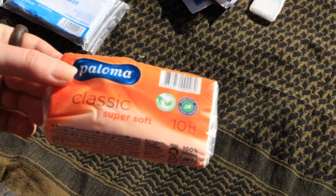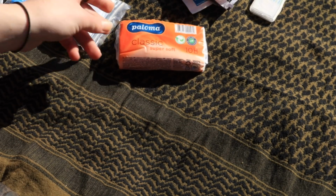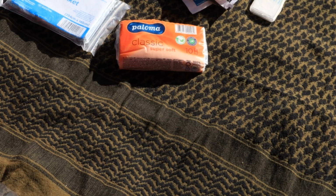Tissues. This is great also for cleaning something. You may have a runny nose, you may need to wipe something off. They are just really good to have, especially for women as well, in case you do need to urinate, you've got that as a backup.